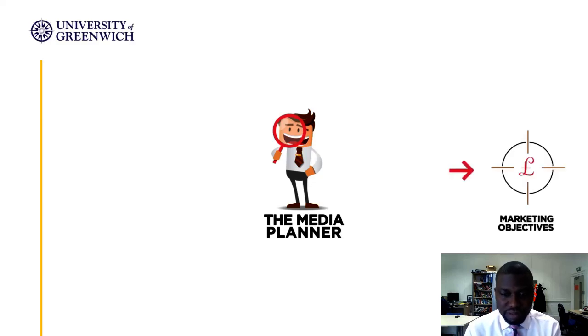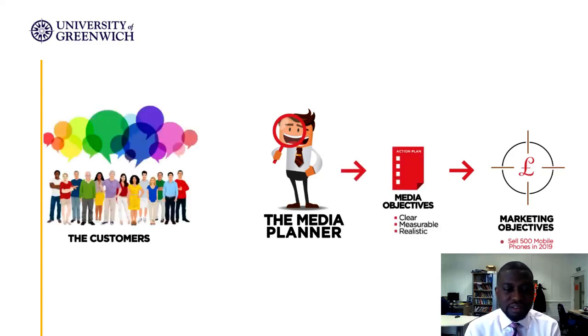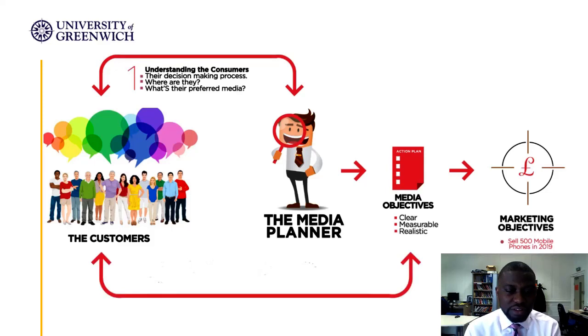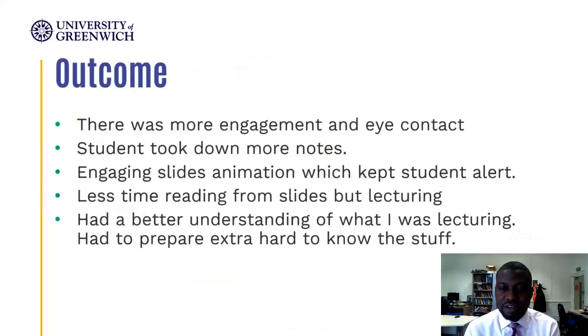So the media planner needs to set the marketing objective, which is to sell 500 mobile phones. Then the media objective, then the consumers: the relationship between the consumers and the media planner, understanding the consumers, then also the relationship between the consumers and the media objective, which includes setting the objective, and also the third point, integrating that objective. So in this, I've been able to identify how the key terms relate together, and also some action plans to do.